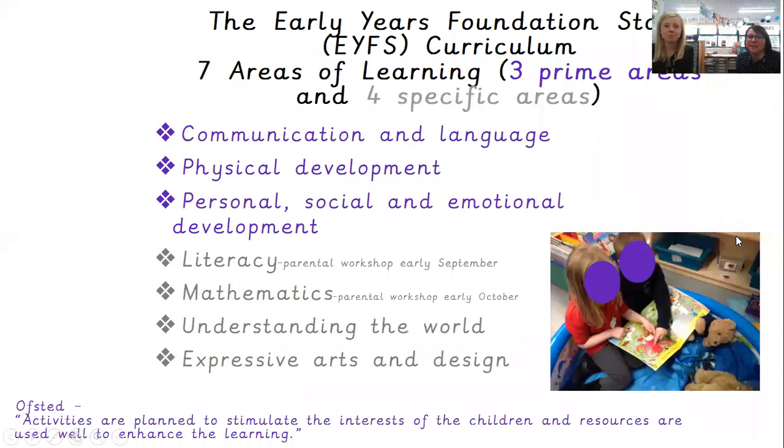So in the foundation stage, our early years curriculum is split into 7 areas of learning. We have 3 prime areas of learning, which are communication and language, physical development, and personal, social, and emotional development. They're the 3 prime areas. And then we also have 4 specific areas, which are literacy, mathematics, understanding the world, and expressive arts and design.